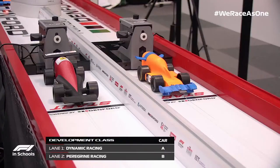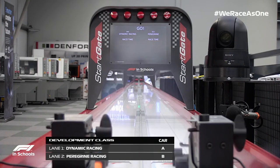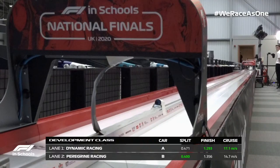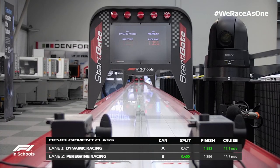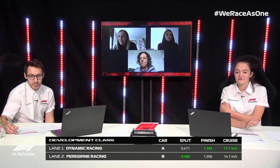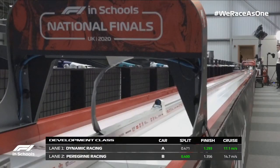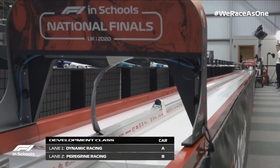Great to meet the Peregrine Racing team. Let's go trackside and see what the cars can deliver. So Dynamic Racing taking the win there, 1.293 seconds, but Peregrine Racing getting the faster split time. So faster through the first zone, so the launch zone, but then Dynamic Racing managed to pull it back in the second part of the track.